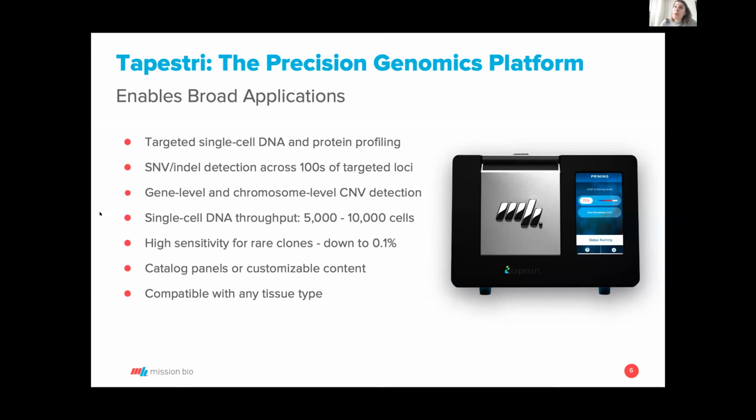In terms of throughput, we are a high throughput platform. So our throughput is 5,000 to 10,000 cells, starting with 100,000 cells. So it is a 5 to 10% capture rate. The sensitivity is also very, very high. So we can go down to 0.1% when working with individual samples, so individual time points.